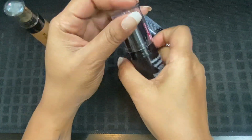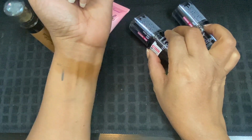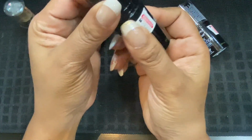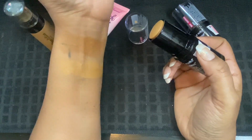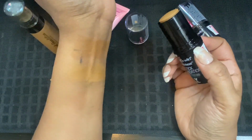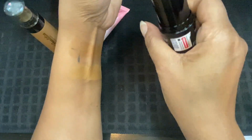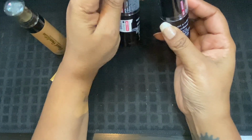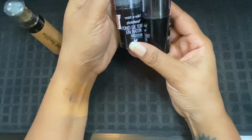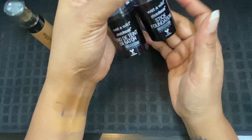Probably would have to use it along the perimeter of the face, or maybe let's mix them. Let's see what this one looks like first. This one is Toffee Pecan. And that is what Toffee Pecan looks like. We'll see. I may have to mix them. I may be able to use this one as a bronzer. So yeah, we'll just have to see how that plays out.